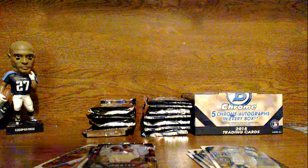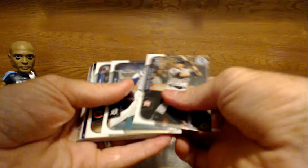Let's roll in there. Okay. And inserts. Chris Bryant base, Alex Jackson, and a Francisco Rodriguez purple for the Brewers. Numbered to 250 on that. 102 of 250, Francisco Rodriguez.